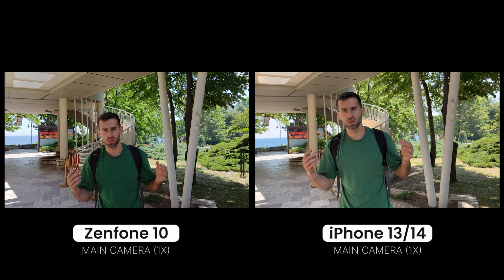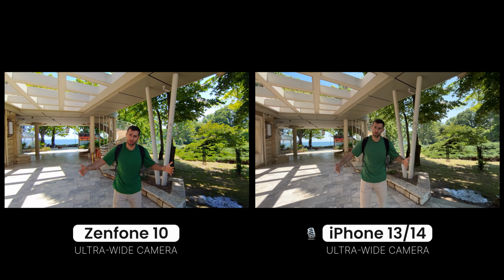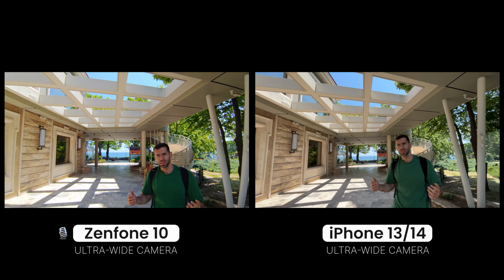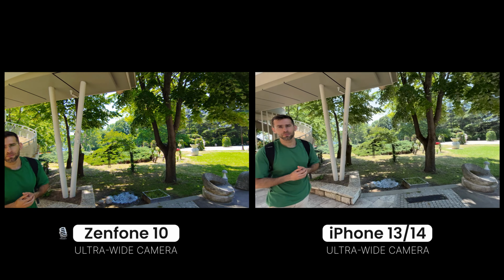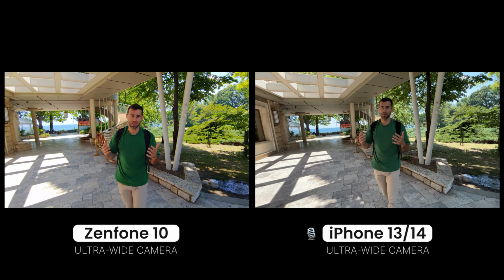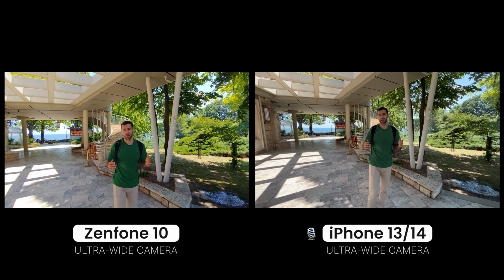Let's also switch to the ultra-wide camera while recording 4K video. You can do that on both phones to get a wider perspective. So let's also slowly pan around to see how this camera performs when conditions change a little bit. And which camera is actually wider, that's also quite interesting. Alright, switching back to the main camera now.